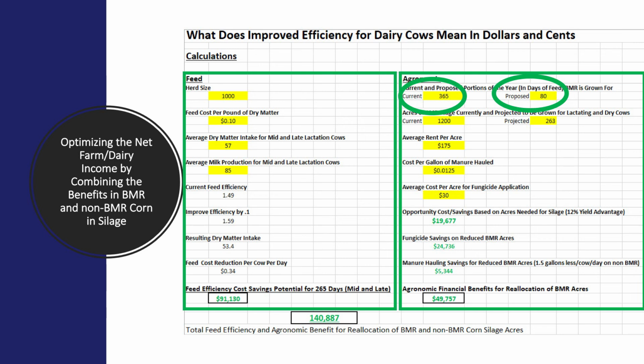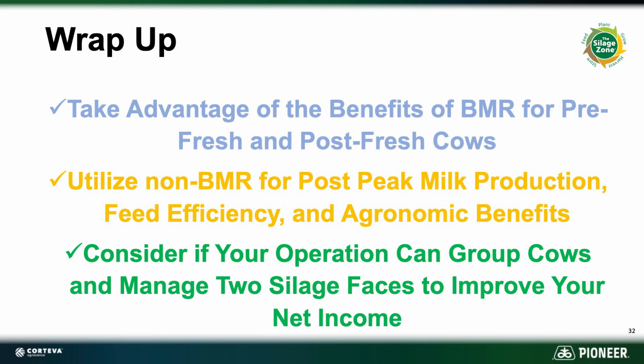So that's it. Wrap up. Want to just cover up what we did in all three parts. Definitely want to take advantage of the positives that BMR offers, pre-fresh and post-fresh. We need to get the BMR in those cows to really get the advantage that it provides. But after that, let's look at utilizing non-BMR for post-milk production, getting that feed efficiency benefit, and also capturing those agronomic benefits. What's the drawbacks?